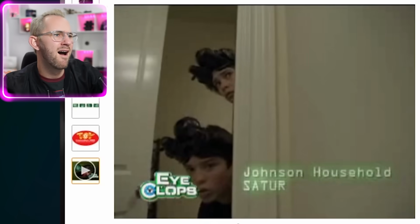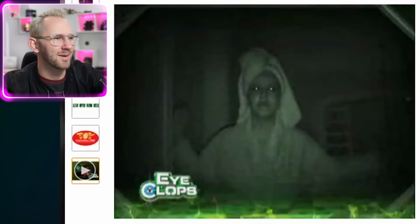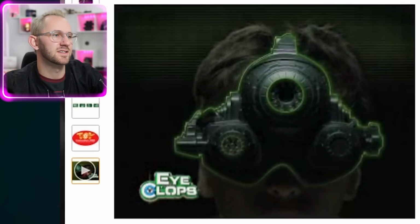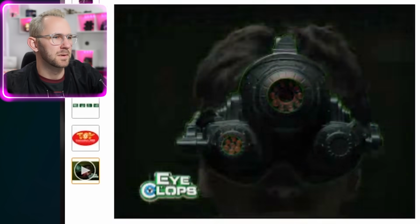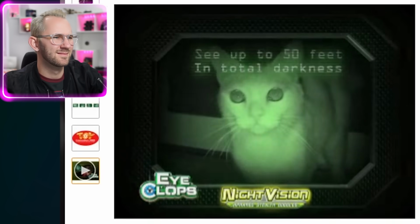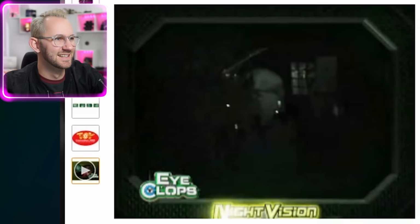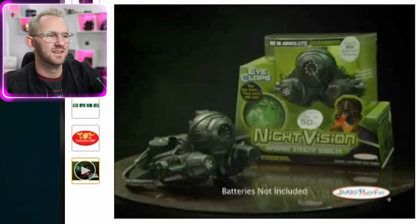Introducing Eyeclops Night Vision. Now you can see your world in a whole new way. See, they're spying on their mom. Oh no, it's her sister. Real infrared technology. Creepier. You could use night vision to see up to 50 feet in total darkness. Let's get dad. You can see, but they can't see you. That's sweet sketch, bro.